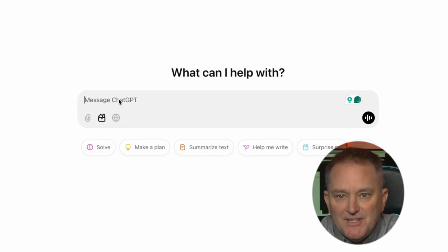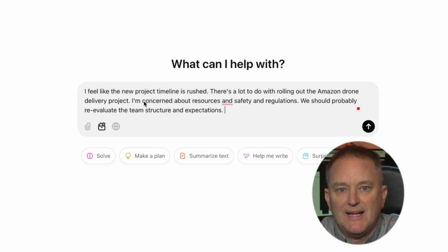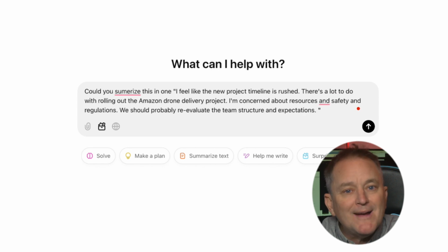Okay, this might seem simple to you, right? It's in your head. You understand it, but does your team understand it? So now ask ChatGPT to summarize or clarify. After pasting your text, ask ChatGPT to help clarify your message. You could say, could you summarize this in 1 clear sentence?